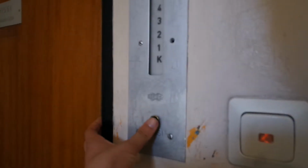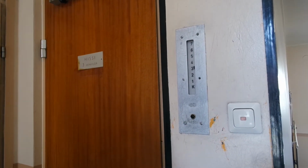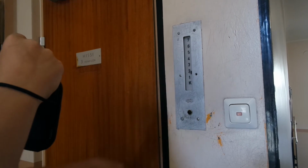Today this is Kasarmikatu 9, staircase A. We'll go to staircase B also, through the basement. There's 8 floors here. And the best is to repurchase the 25 rooms. Original MP4 fixtures and the mechanical communication.